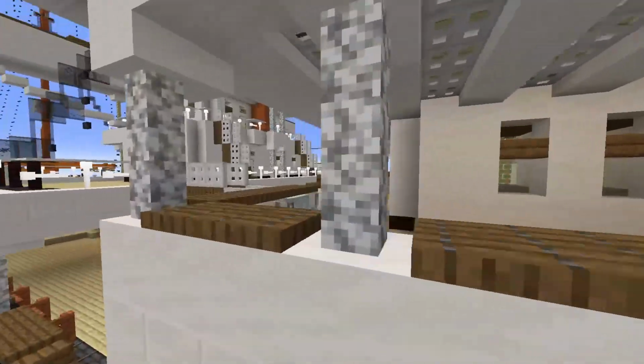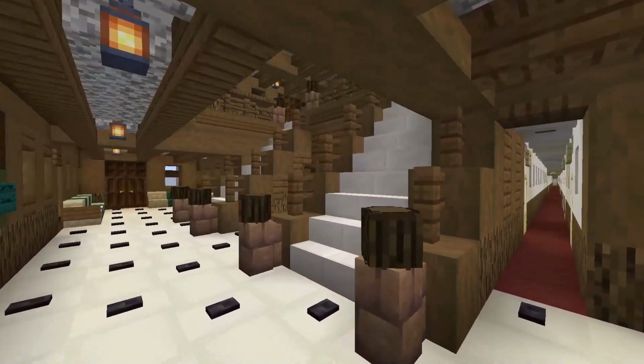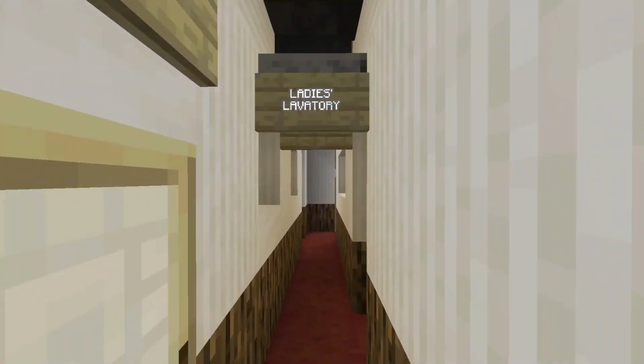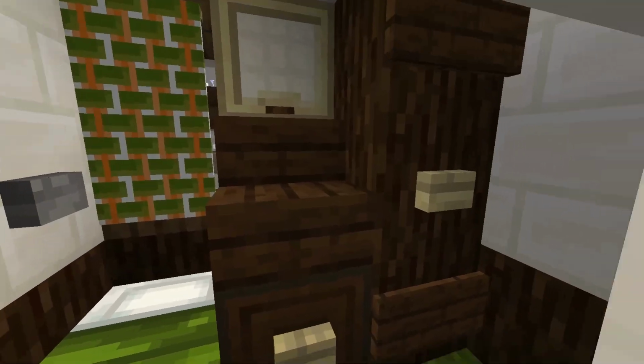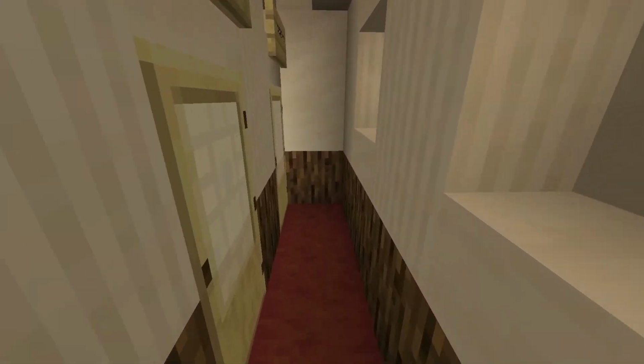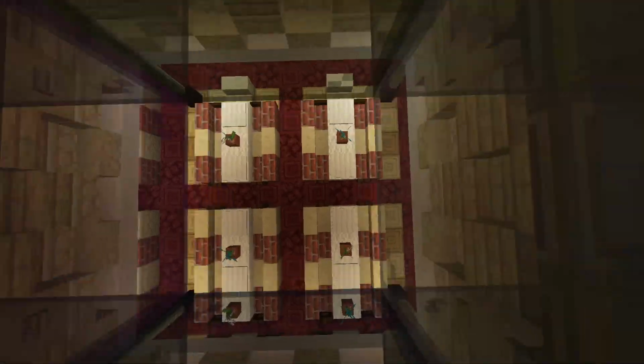Let's head down one deck to the upper promenade deck. We're gonna head into this entrance here. This is where most of the cabins are on the ship, so we have some smaller cabins here. On the Celtic, of course, there were no cabins or lavatories in here. There was just a skylight going through.